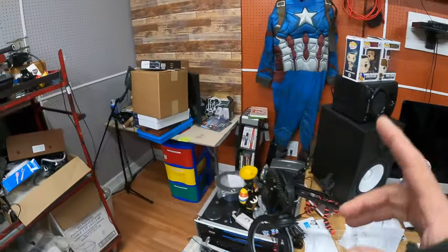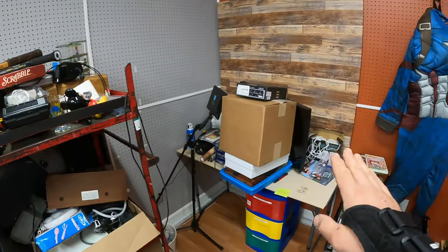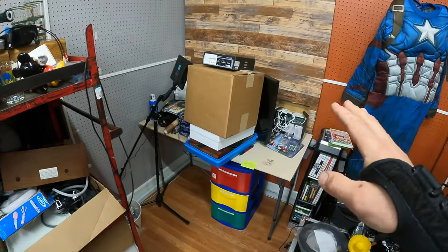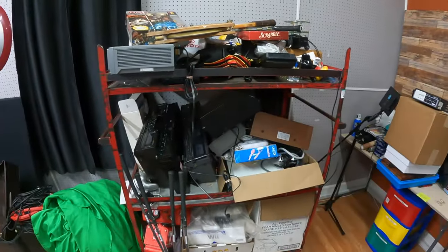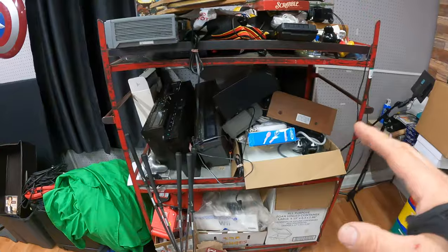Now, what's different, there used to be a shelving unit here. I moved my photography area. It's really messy right now. I've got to clean that off, but that's in that corner, and then I moved this big rack here. This is my death pile of stuff that I have yet to list.